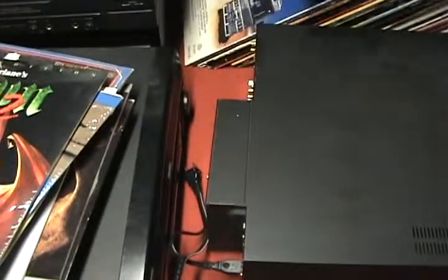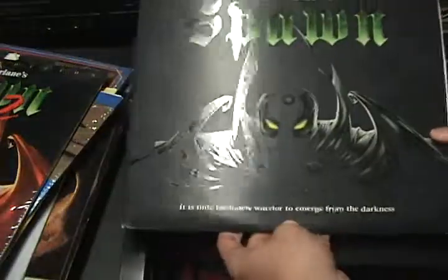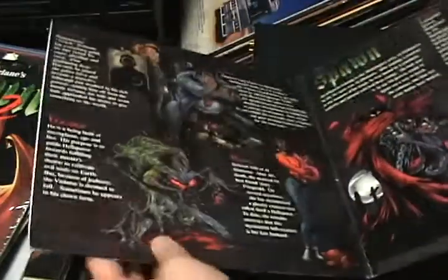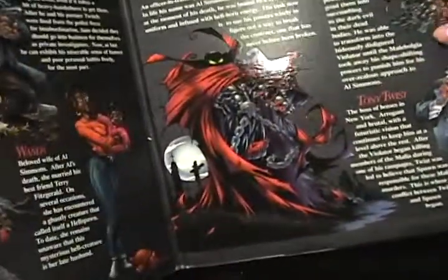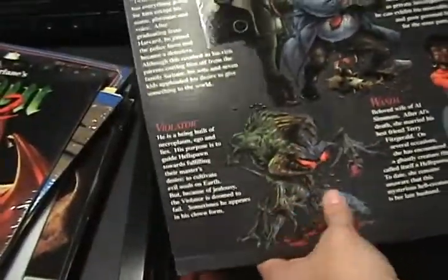Here we have the first Spawn. This one actually opens up. Got some cool illustrations here. All this pops out, you can feel it here.